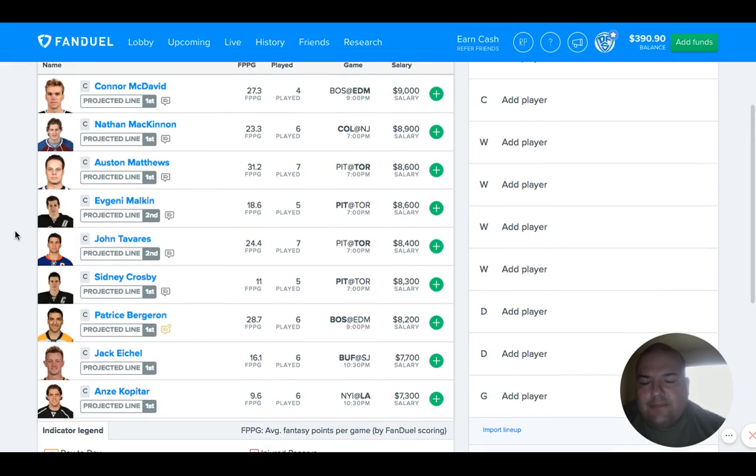Right up here at the top, I do like the Toronto power play line 2 and line 2, right, which has Matthews on it right here. See, 31.2 fantasy points per game. He's been dominating along with Marlowe, Kapanen, and Riley.